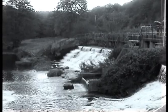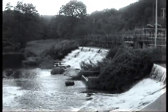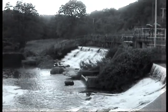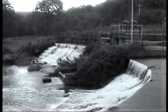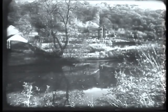At the heart of the Staffordshire moorlands lies the tranquil valley of the River Churnet. Here, from the Middle Ages, iron was made, though only in the late 18th century did it become a major industrial centre.